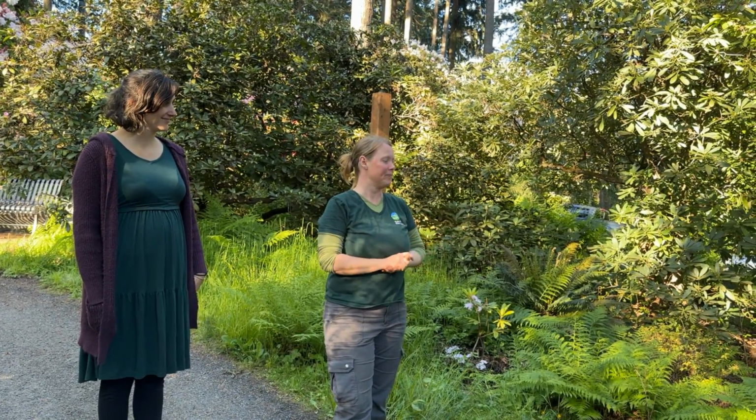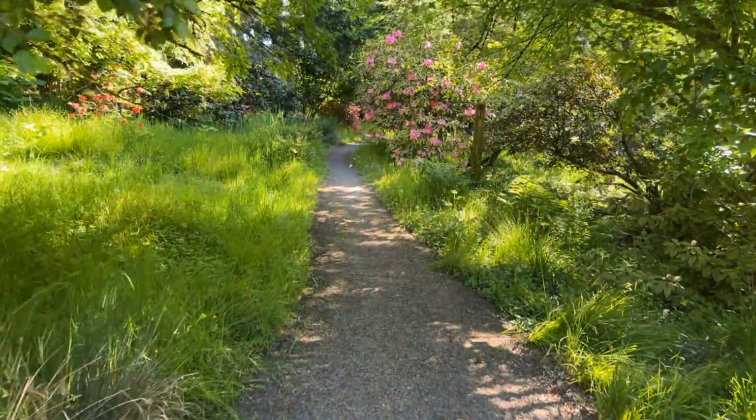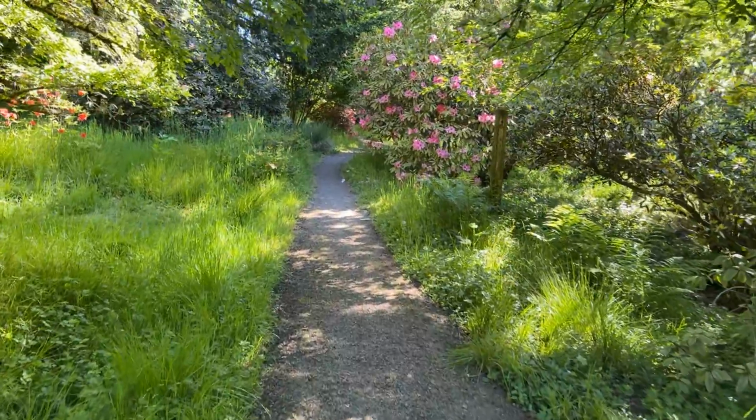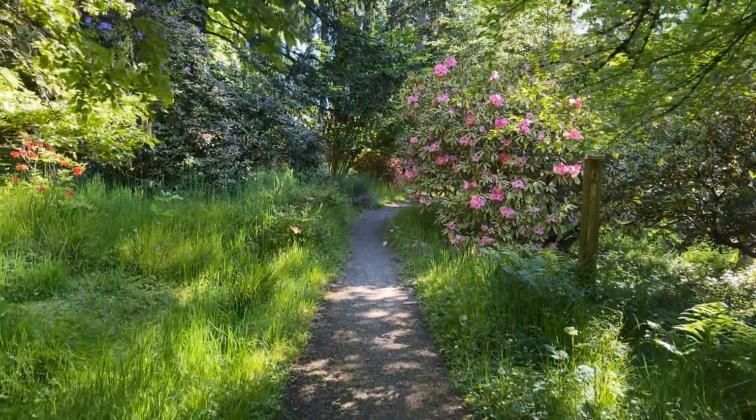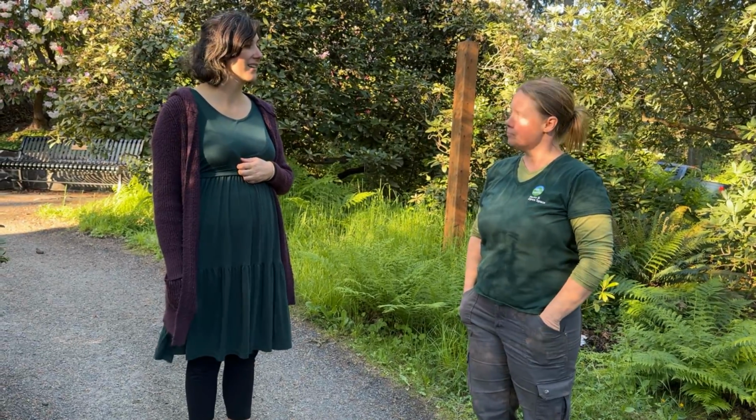It's a big, beautiful place, and it is the city of Eugene's first park. Nice. So it's the oldest park in Eugene. Okay. Yeah. And 1906. One of two public gardens, is that correct? You have the Rose Garden and Hendricks Park. Yep. Nice. Those are them.